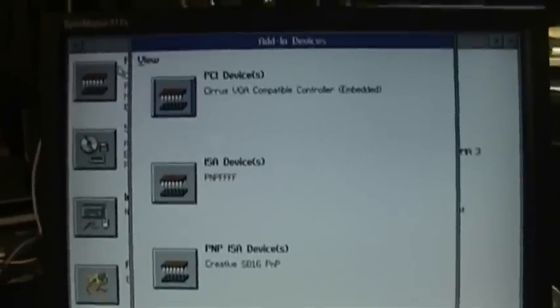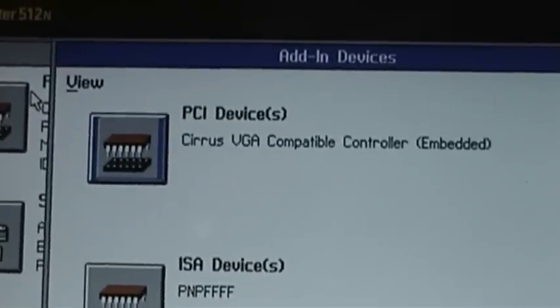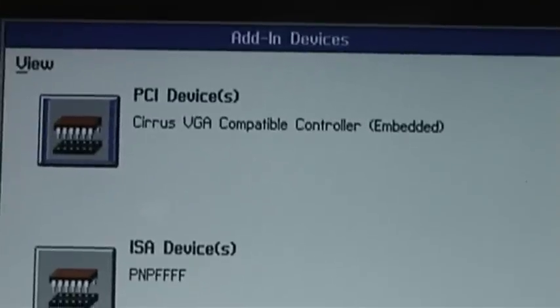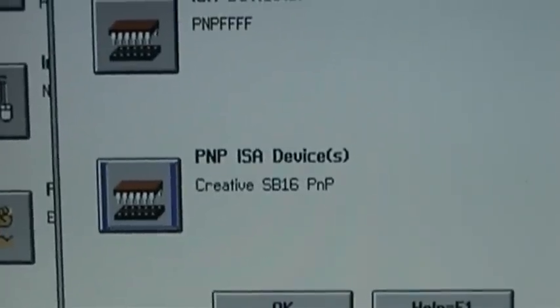What do we have in terms of add-in devices? Oddly enough, it considers the onboard VGA to be an add-on device, although it does note that it is embedded. We have an ISA plug-and-play device, two of them. One of them's the modem, and it doesn't return a valid ID, but the second one does, the Creative Sound Blaster.